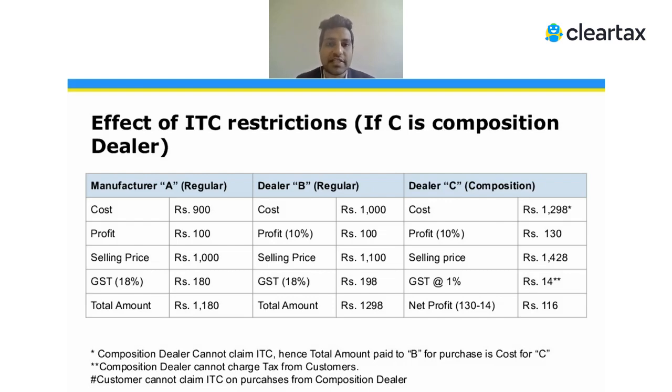I'd like to share a real life example over here. One of my relatives has a mobile store, and they were considering going for the composition scheme. However, in their business, the margin was sometimes very good on, say, accessories and some of the phones, but in many brands they did not have a margin of even 5%. If they give up the ITC, their costing was increasing a lot.